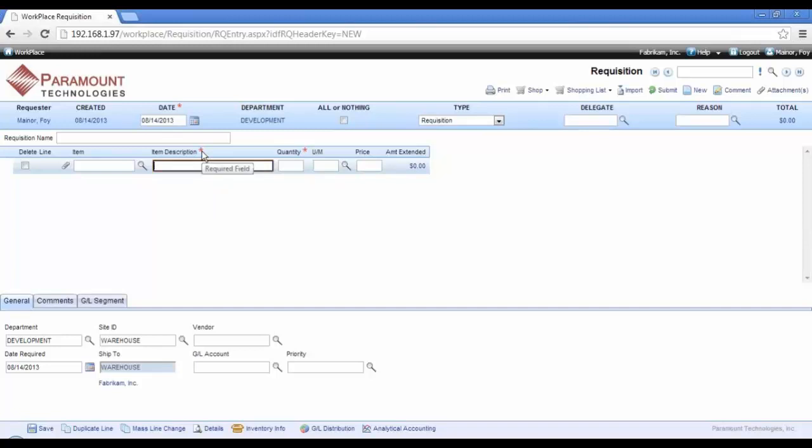There's also quite a few fields on the screen that have magnifying glasses next to them. If you click on the magnifying glass to the right of the field, or if you double-click in the field to the left of the magnifying glass, you'll do a lookup to another source of information and be able to use that information when you come in to fill out the requisition.